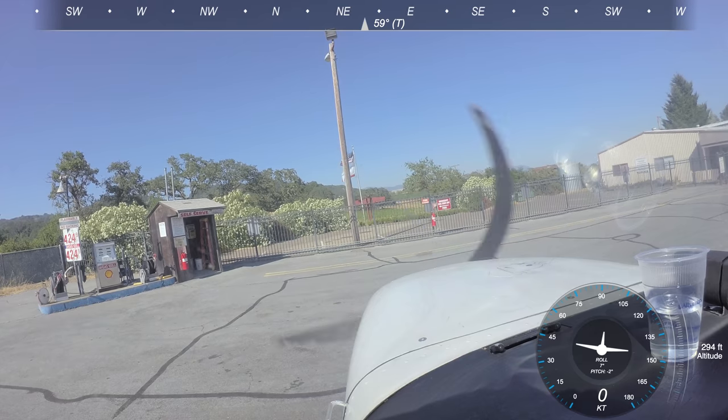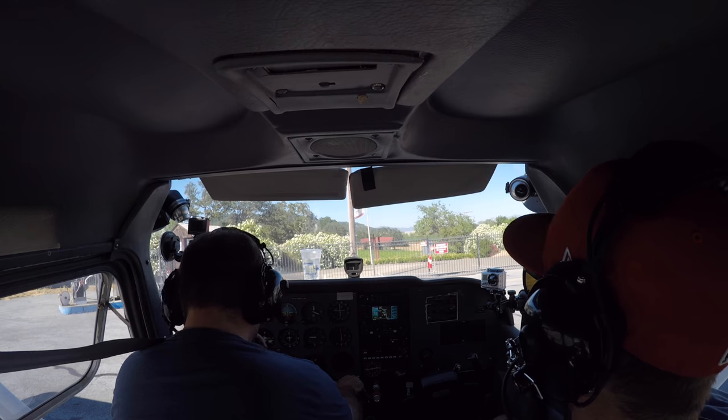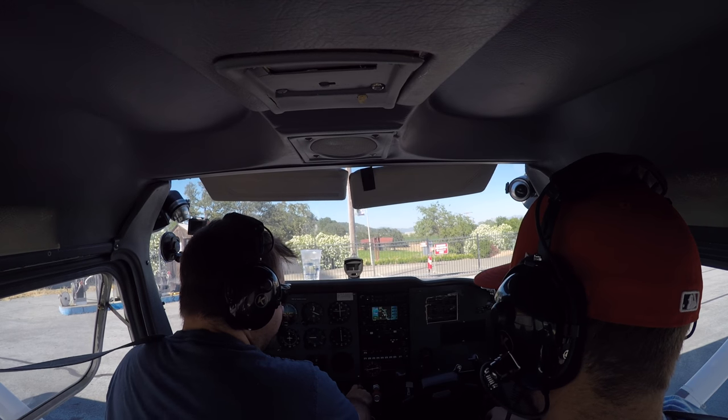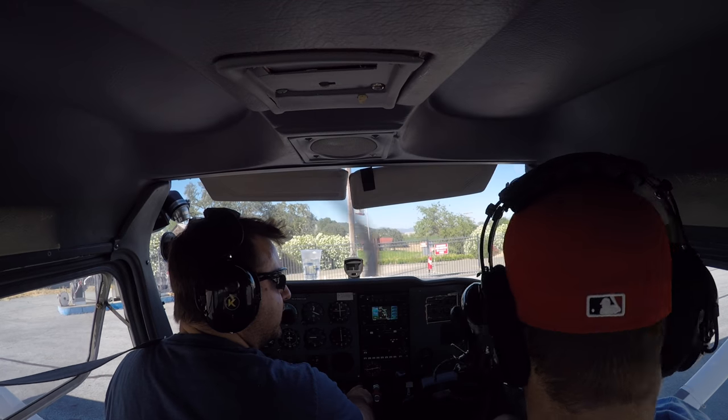Get my horns on. Fuels both work good. Carbs out. We'll turn nav and landing light on. Pressures look good. Everything looks good. Flaps up. You can keep the window open until we actually take off if you want.